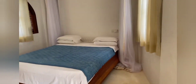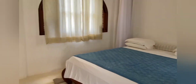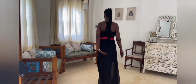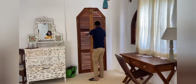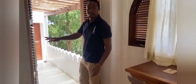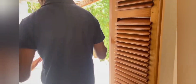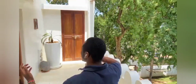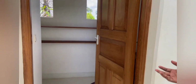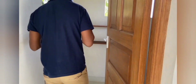This is the superior. The superior is kind of a family room. So how much is this one? This one, for two people, is 28,000. But now it's a family room, so it can be more than two. So the price will still remain the same? If there's an extra person, we charge 6,000 for that extra person. So you share the bathroom.